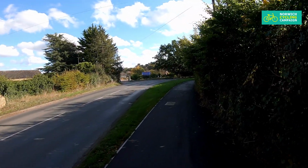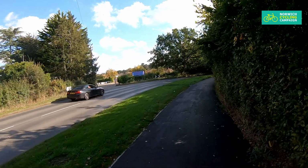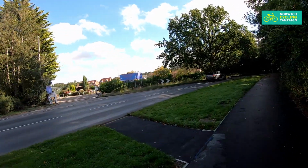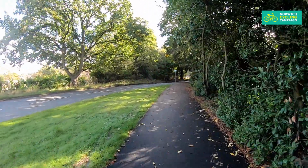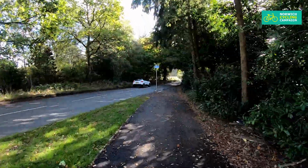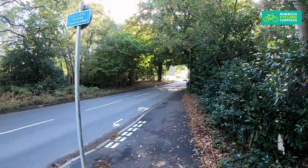Immediately beyond them is the Sprowston Sports and Social Club, where a lot of people want to go. Now, both of these things existed before this cycle track was built, but absolutely no provision was put in place to reach them. But as you'll see, things are about to get a lot worse. The blue sign on the pole ahead says cyclists rejoin the carriageway. Yes, at this point the cycle track just finishes.